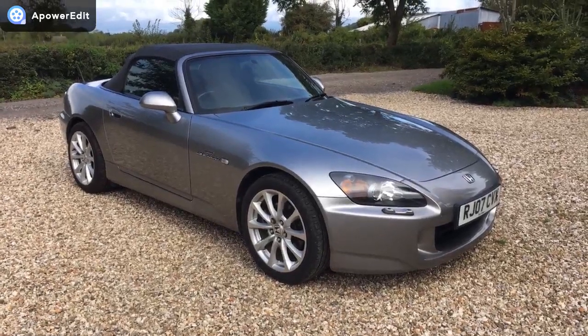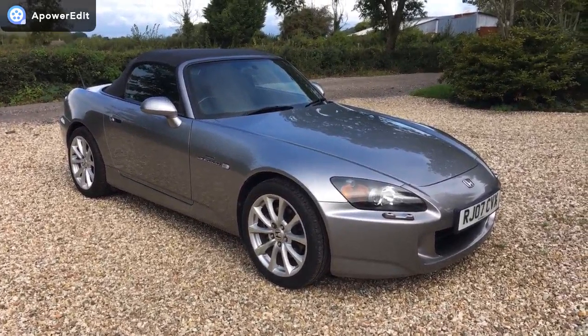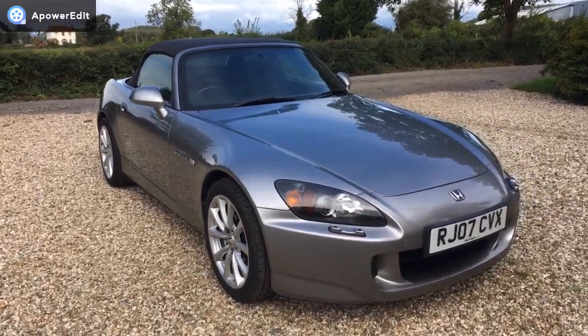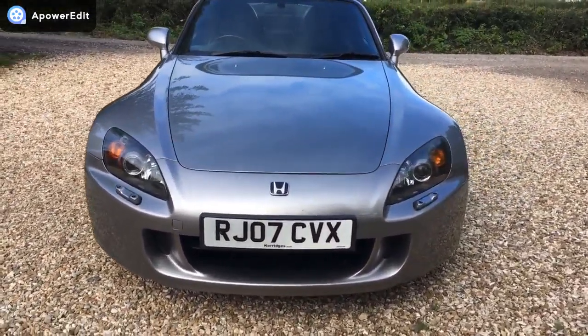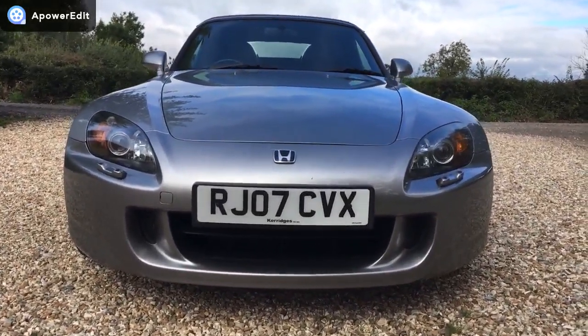Right then, this is a walk around video, and this is for an absolutely stunning Honda S2000 2007 car with just 43,000 miles on the clock, finished in what I used to call Silverstone, but it might be a different colour these days, but with a black leather interior. Looks absolutely fantastic on the car. It is in beautiful condition.